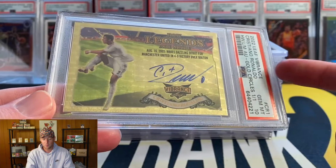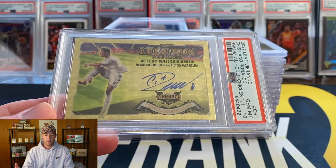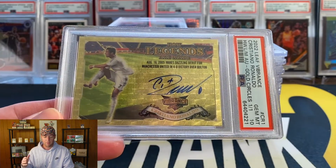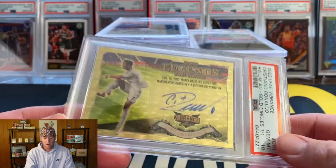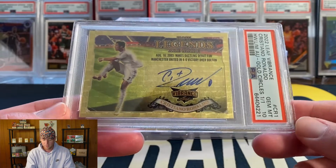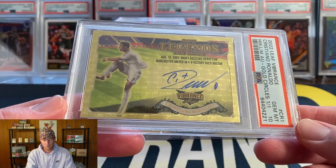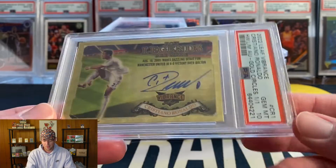If you are not familiar with Leaf Vibrance, I thought about opening some on the channel because some local people have opened boxes at Louisville Sports Cards, and they are all solid. I haven't seen really any horrible boxes. Every single box I've seen has at least maybe half your value back. Everything is super low numbered. There's big names in there like Giannis, and as you can see, Ronaldo. I thought about opening some on the channel, but just haven't yet, so maybe in the future. But we have a gold vinyl one of one Ronaldo auto, and it did get the PSA 10, which is just an added bonus. Very cool card there.